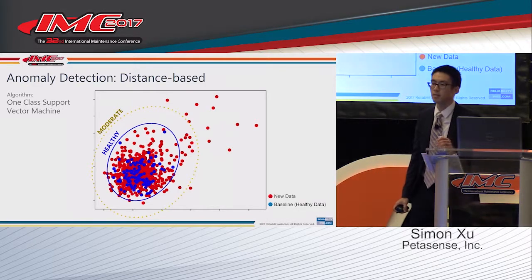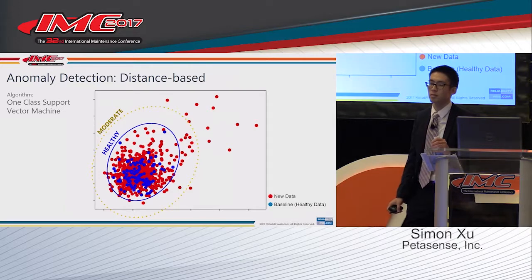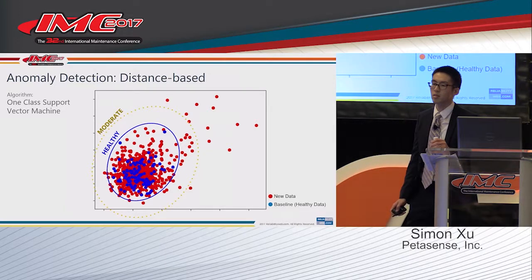My name is Gopal with OSIsoft PI System. My question is, how are you converting all these features into a single health score?